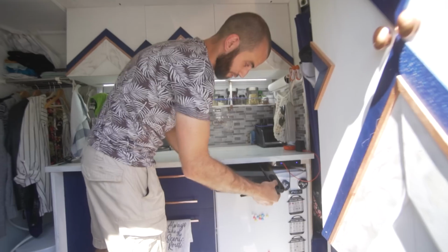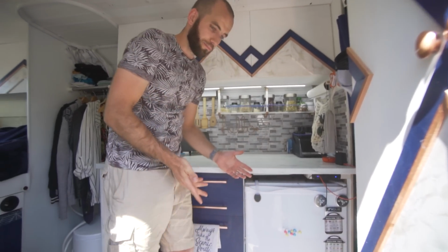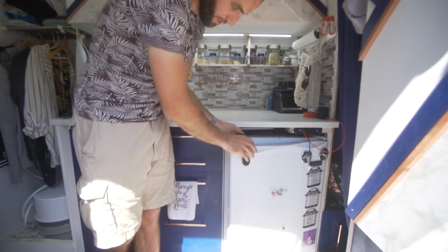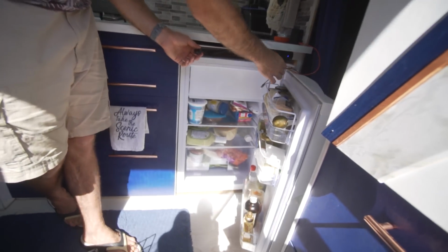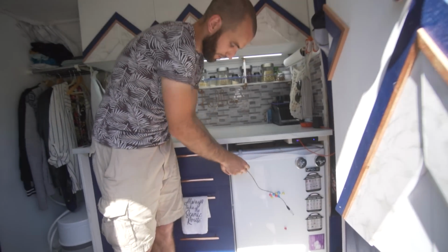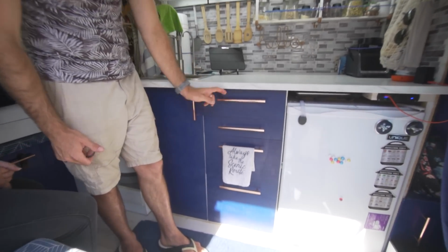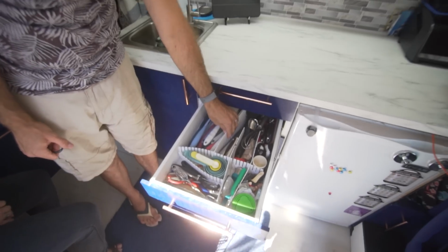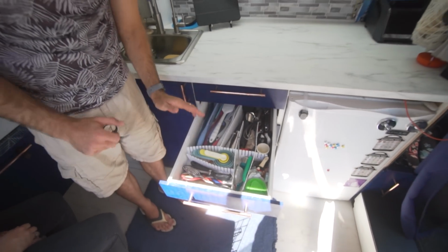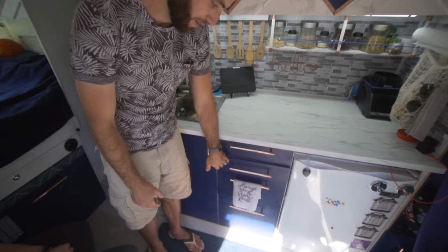We wanted a fridge big enough to be able to be on the road for up to a couple of weeks. And so we found this fridge that is really, really big and with a freezer, so we were able to store everything we need. The rest is mostly storage. We have all of our drawers. We found these little plastic things to do the separations in the drawer, so it's less of a mess, even though we still stuff a lot of things in here.